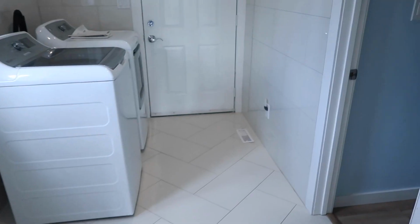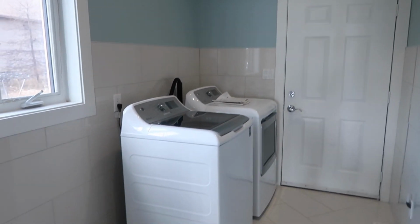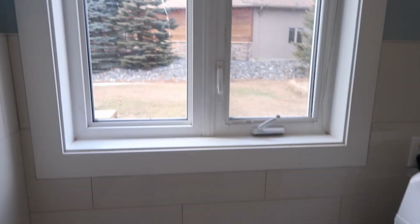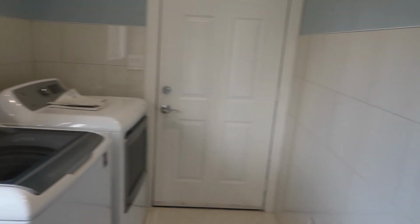And then through this door is the laundry room. So this laundry room, Jeff redid it. I absolutely love it. The pattern on the floor, he did a herringbone tile pattern. And we put the tiles up the wall, and then we used a blue paint on the upper areas of the wall.